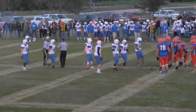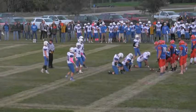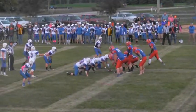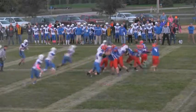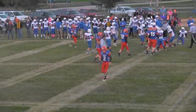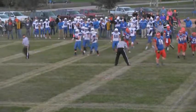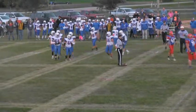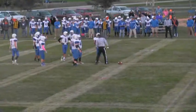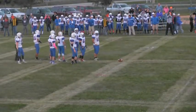Patriots now second and long from the 39. Patriots have the penalty looking at about a second and 15. Direct snap to Knipling, and as he tries to turn the corner, he's pulled down from behind by Jack Braun. That's going to take it back out just inside the 40. It's going to be third and about 17. They have third and long for the Patriots. Ball on the 40.